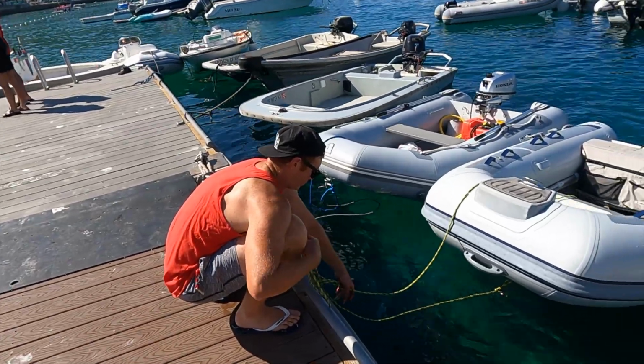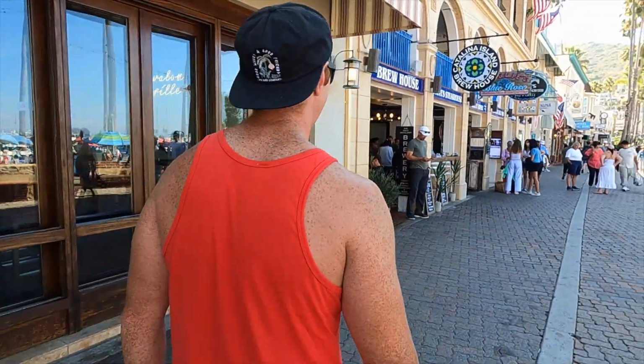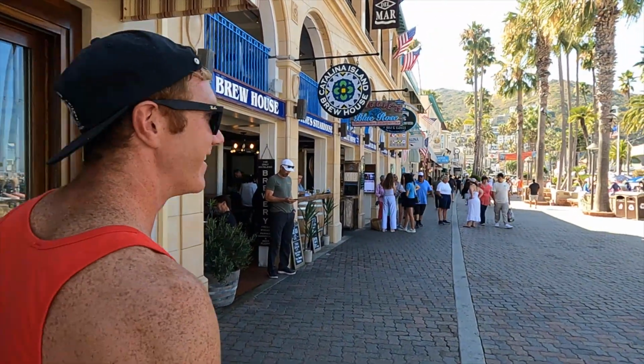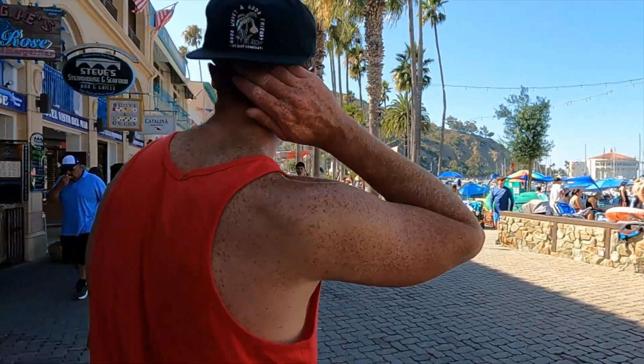Nice dinghy dock here. Okay, this is super cool. I did not know this is what this place is all about. Armand's impressed. Oh, very. He said it's like the Jersey Shore, which I've never been to.